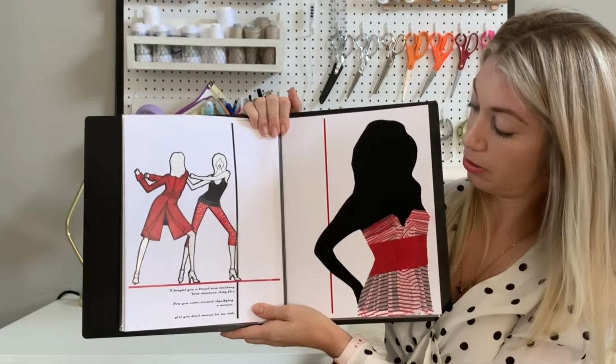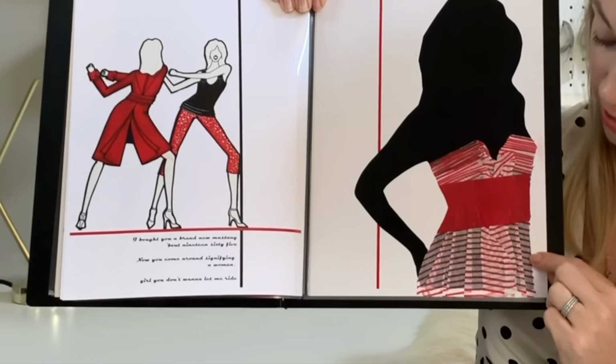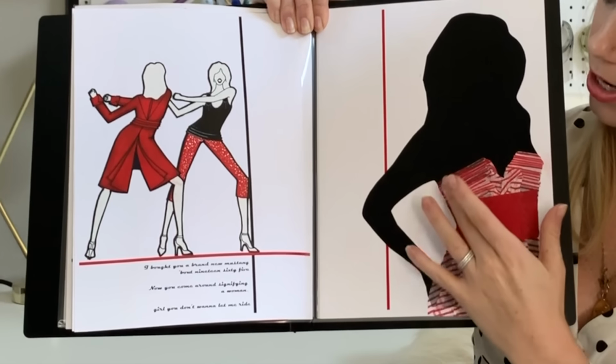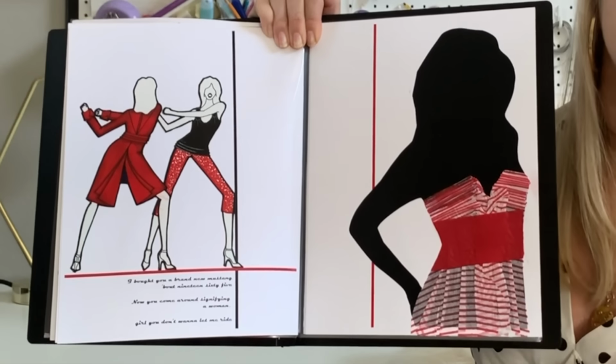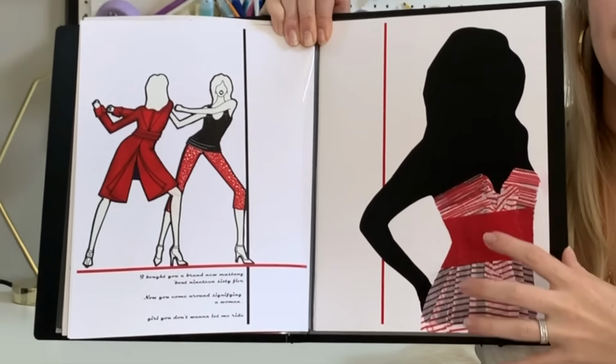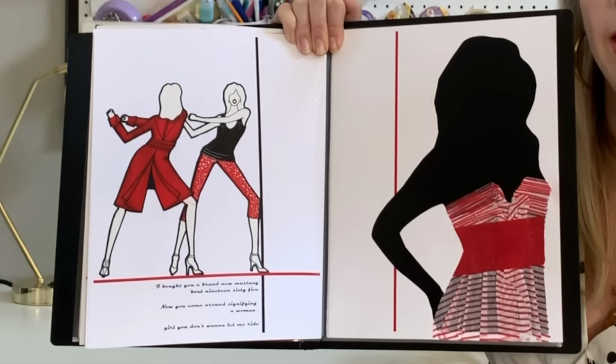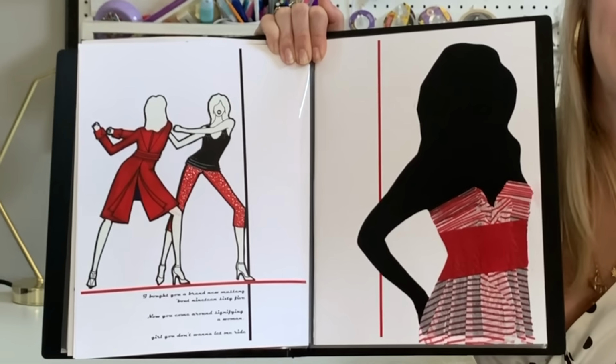Here's another similar page. With this girl, you can see the plan was that she was to have a red and white striped dress, but I was pleating it up so much that the top section would be all red. So again, I'm showing that with the intention, without actually having to sew this project, which I think is a creative way to think if you're not the best seamstress in the world.